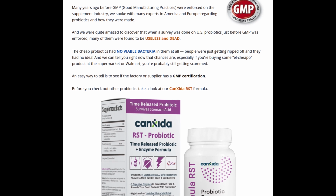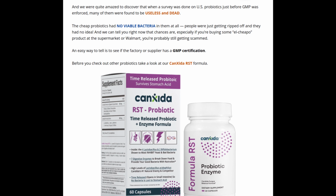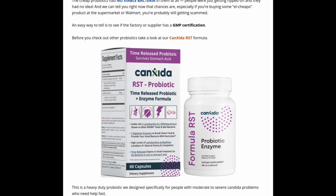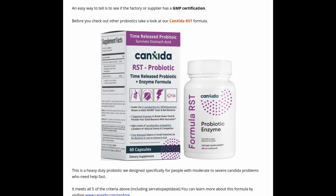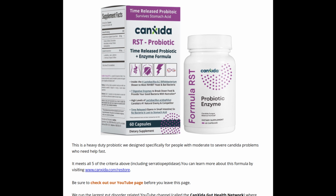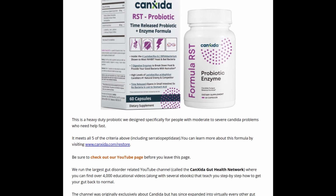5. Is the probiotic GMP certified or made in a GMP certified facility? Be very wary of any probiotic that doesn't have a GMP certified seal on the label, particularly the cheap probiotics you see on store shelves. Many years ago, before GMP, good manufacturing practices, were enforced on the supplement industry, we spoke with many experts in America and Europe regarding probiotics and how they were made. And we were quite amazed to discover that when a survey was done on U.S. probiotics just before GMP was enforced, many of them were found to be useless and dead. The cheap probiotics had no viable bacteria in them at all.